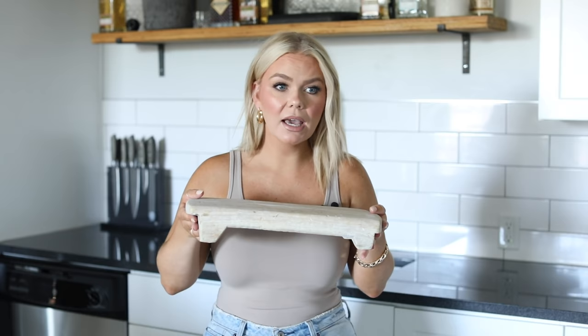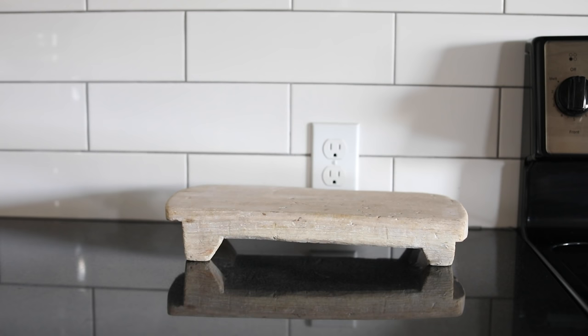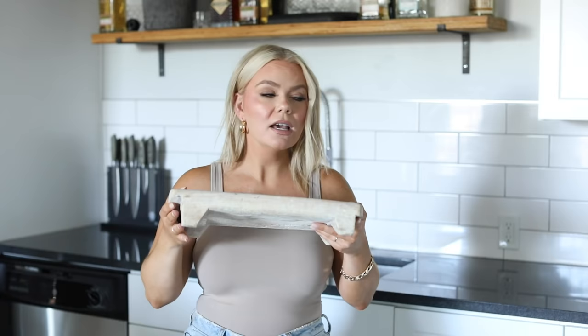But I thought I could do a charcuterie board. I could put my drinking glasses and organize my cupboard with this. I can put my cookbooks on top of this. I could do so many different things with this, just like my dough bowl.